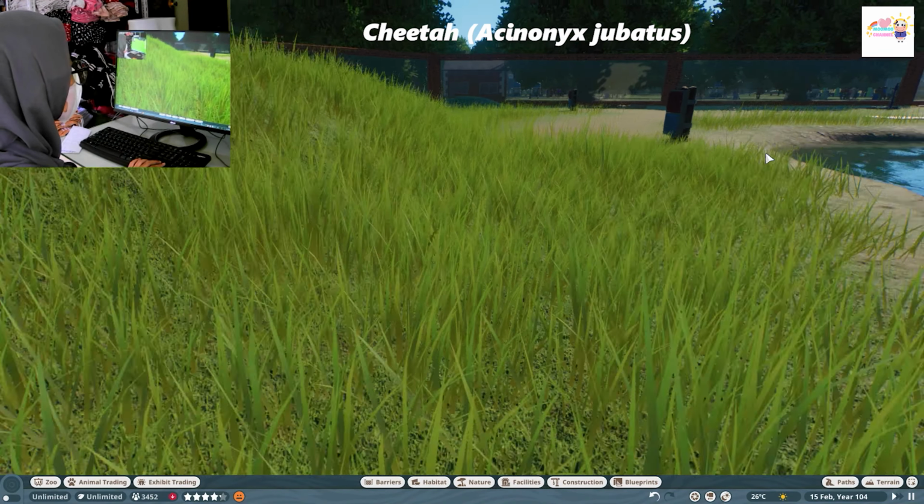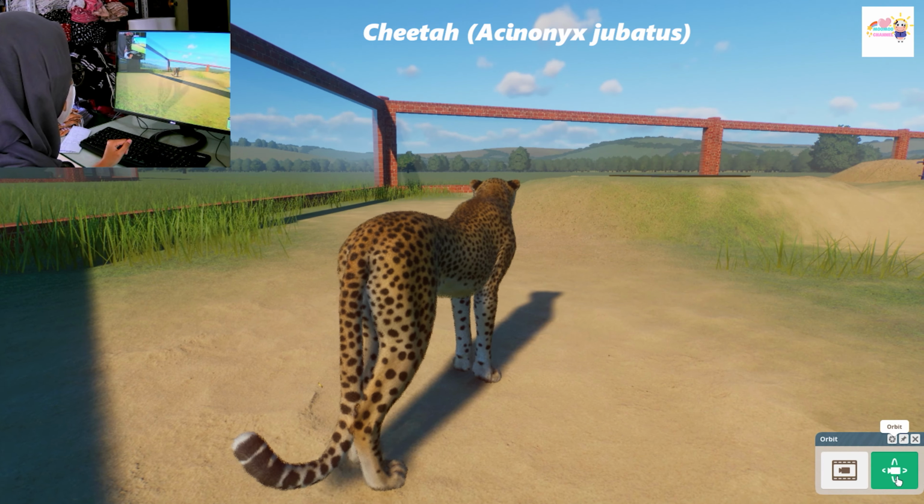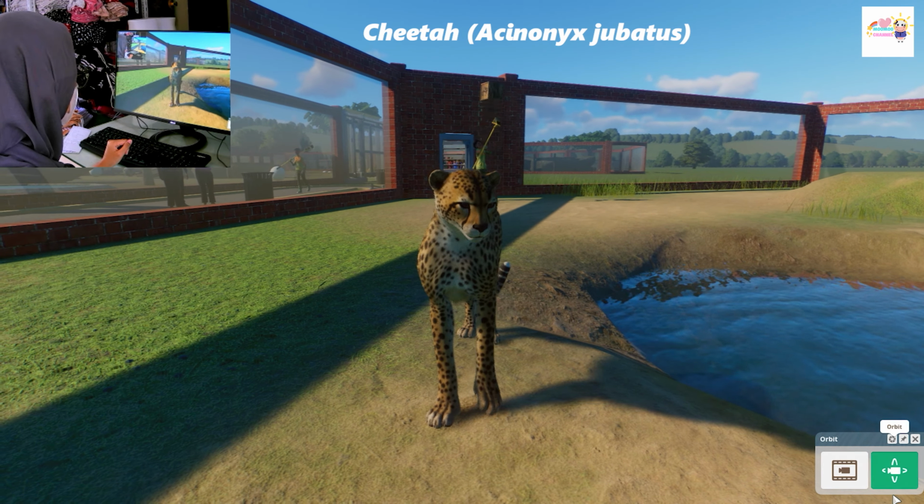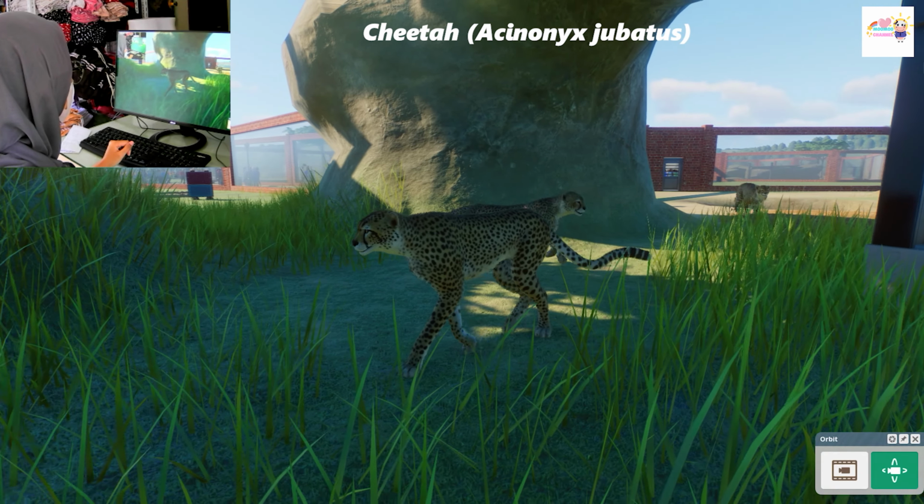Unlike most cat species, the cheetah cannot retract its claws, an adaptation to give it better traction on the ground when running at speed. Cheetahs have evolved leg bones and large lungs to enable them to run faster. The cheetah has a long, muscular tail that it uses to steer and balance itself when running very fast.